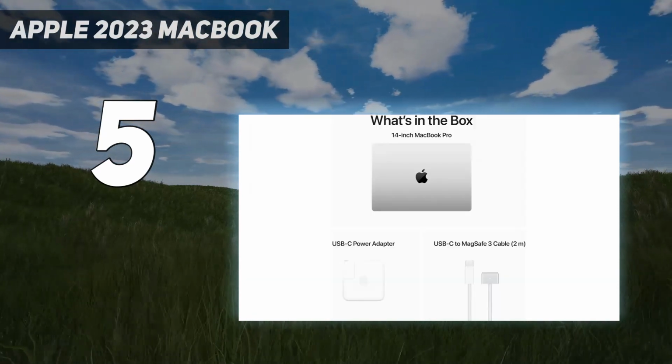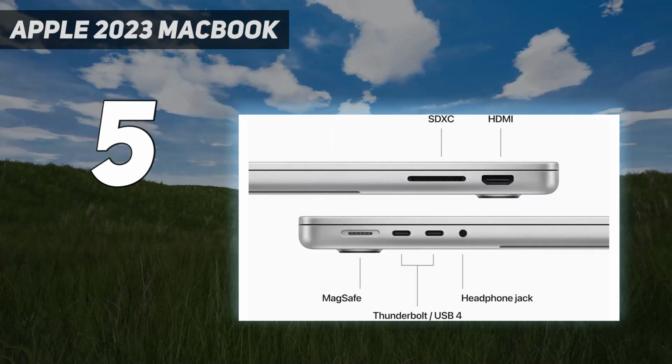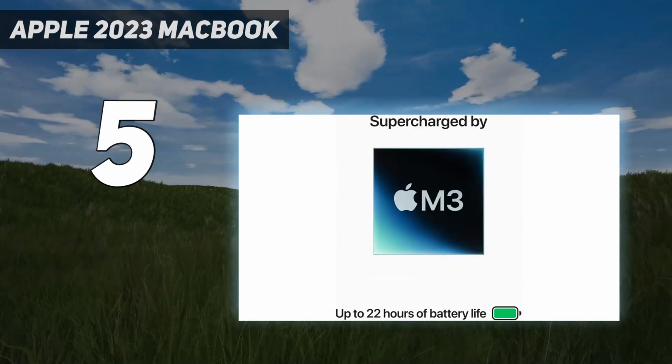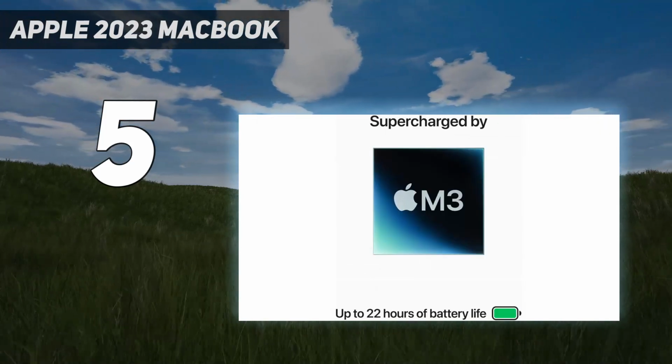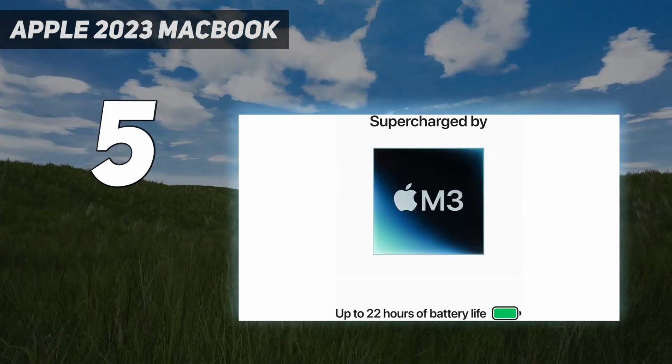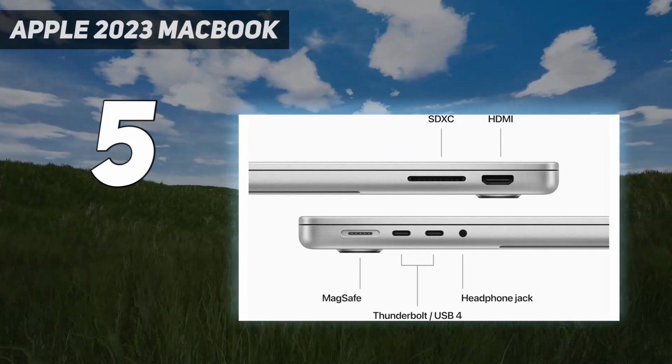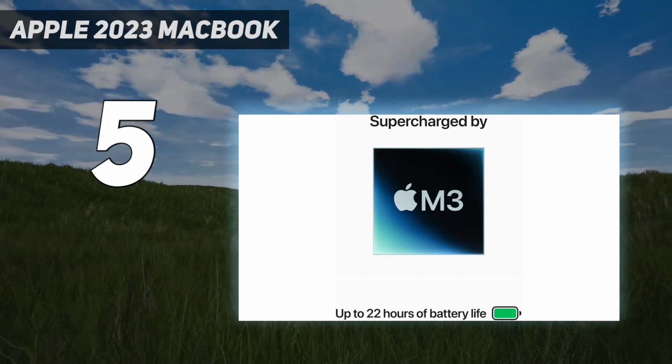classroom or library. If screen real estate is more important than portability, you can get the larger Apple MacBook Pro 16, M3, 2023. It's the same device but with better sounding speakers and a longer battery life. The only downside is its higher price.